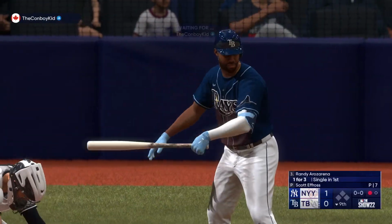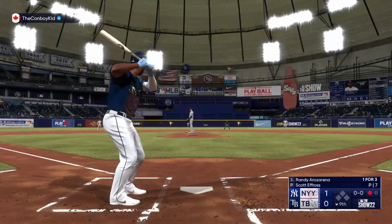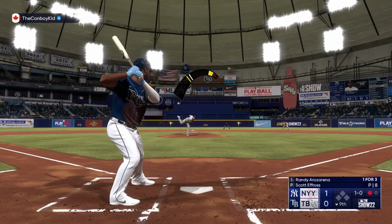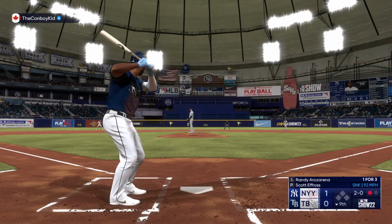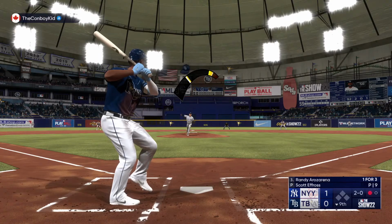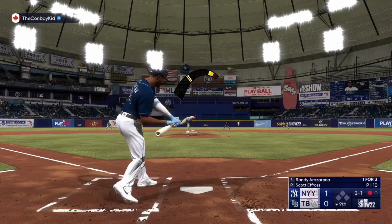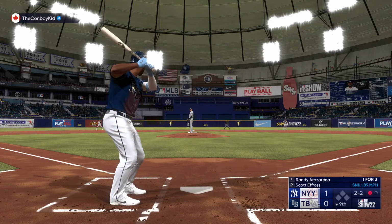Now it's Randy Arozarena. He's someone that you might not describe as having elite level speed, but he can absolutely move, and it is a factor in his game. First offering misses badly for ball 1. The next pitch misses, and it's 2-0. Straighten him up a little bit. Swing and a miss. Now 2-1. And now 2-2.